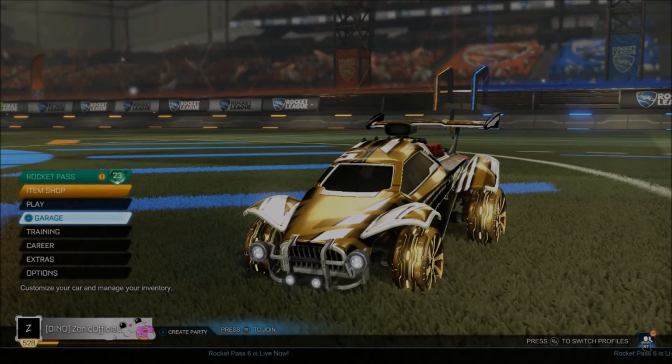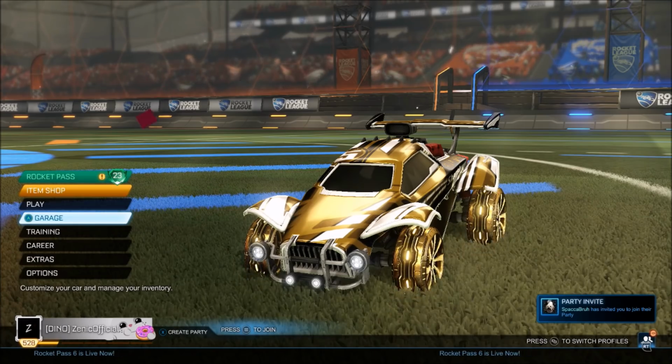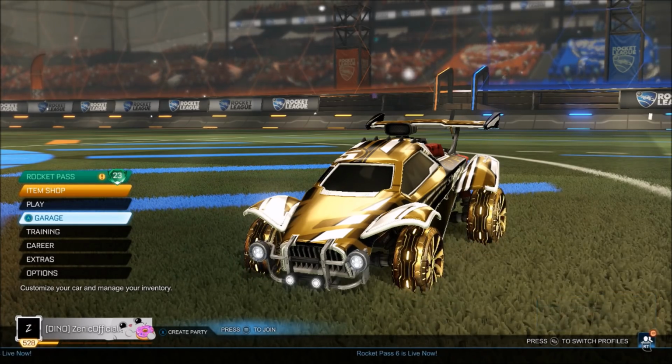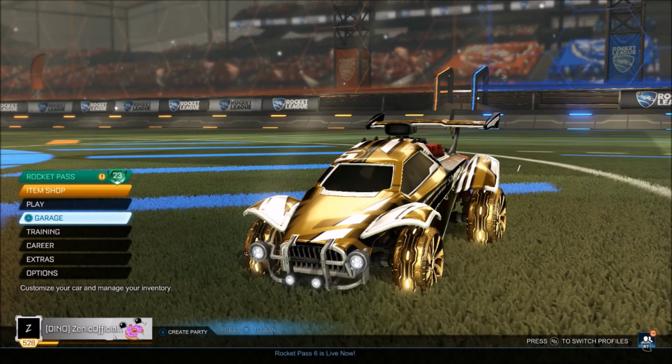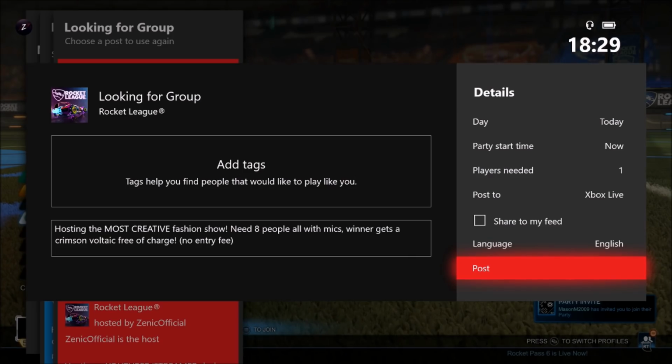Okay, so here we are in the game right now, and as you can see on screen, we are ready with the car setup and we are about to host the most creative fashion show in Rocket League. So today it's literally based on creativity alone, and yeah, let's get straight onto the post. All right, so the post we're going to be going with today is hosting the most creative fashion show, need 8 people with mics, winner gets a Crimson Voltaic free of charge. And yeah, this should be a really good time to see some awesome designs. Let's get straight onto the post and see who gets interested.